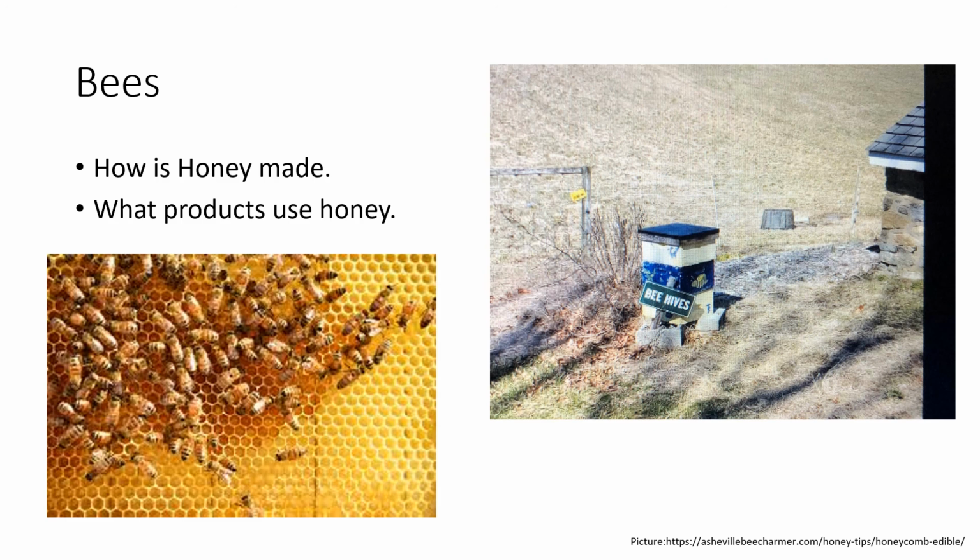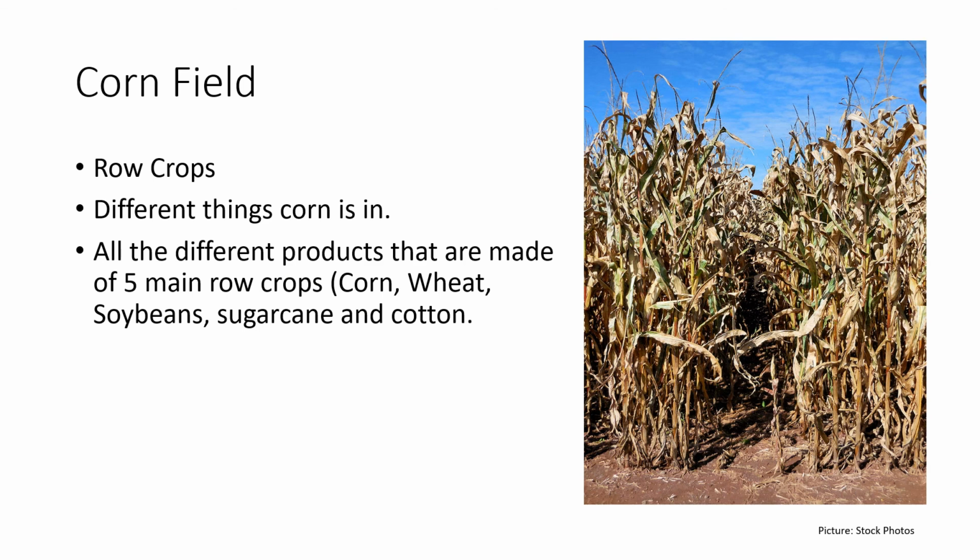Now, don't get too close to these bees. They do sting and they could hurt. So, let's go see what other animals we have here on the farm. Well, let's actually see what some of these animals eat.